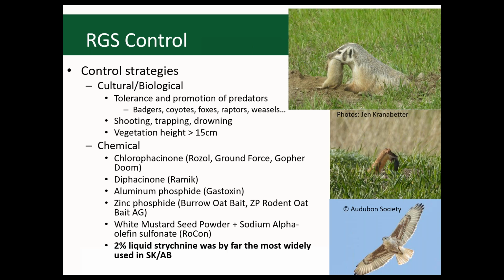Shooting can help, trapping can help, drowning can help, but so can maintaining a vegetative height of more than 15 centimeters. They like to see the world around them, so they can see things like hawks coming, and they tend to get a little uncomfortable with tall vegetation. Any of these, including chemical control, is not a panacea. None of these are perfect solutions, and achieving eradication will be very difficult with any of these techniques. Alone or together, you can have a pretty significant suppressing impact on these populations.